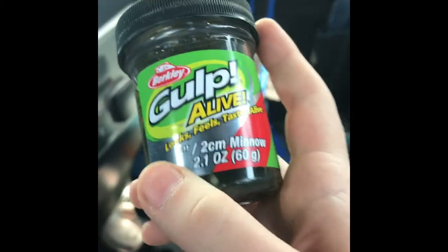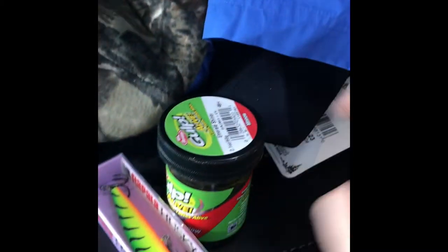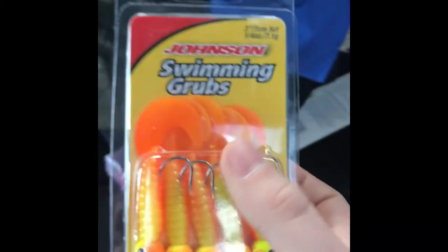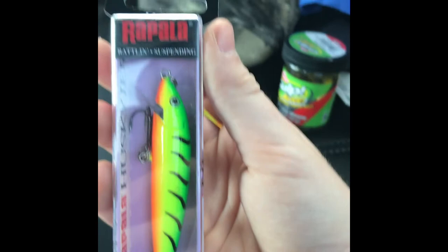So what we got is this Gulp Alive, Looks, Feels, Tastes Alive fake rubber minnows that I got. So I put a lot of stuff back that I didn't mean to, but then we got some of these swimming grubs. We got that neon tiger by Rapala, you know, hard minnow thing.